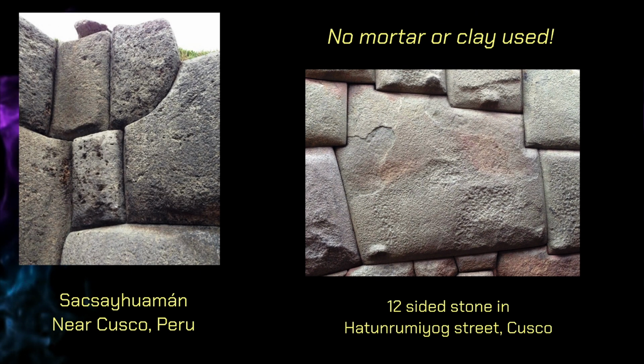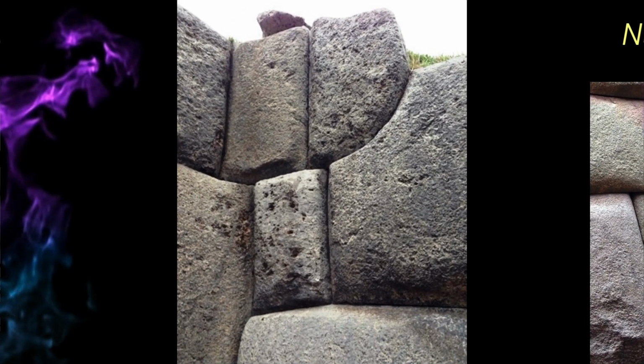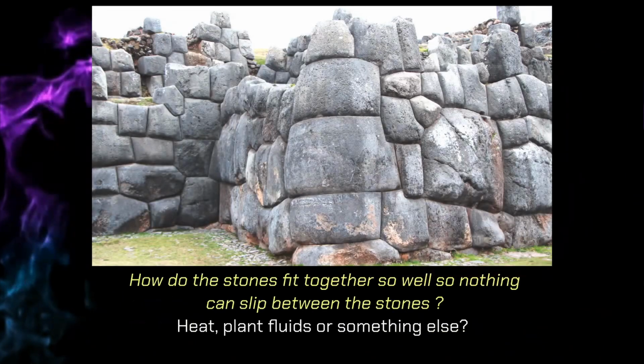But here also you see this amazing curved corner in Sacsayhuaman outside Cusco. And here they are saying, how did they create that? How did they create a curve in a stone when there doesn't appear to be any technological way, a saw or anything else, of actually shaping these stones?